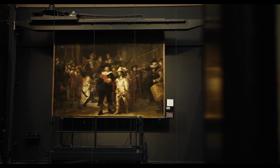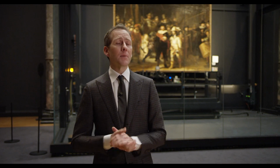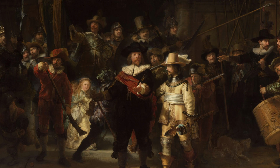The Night Watch, well, the most famous painting in the Netherlands and one of the most renowned paintings in the whole world. And Rembrandt's absolute masterpiece. And since the opening of the Rijksmuseum, this became the centerpiece of this building. But not many people know that originally the Night Watch was larger than it is today.